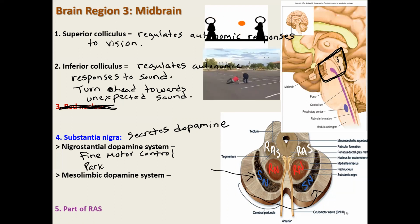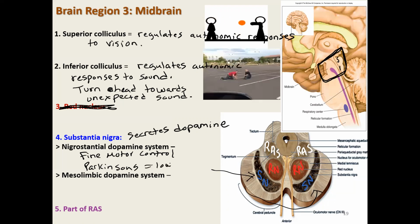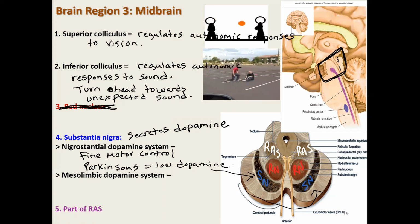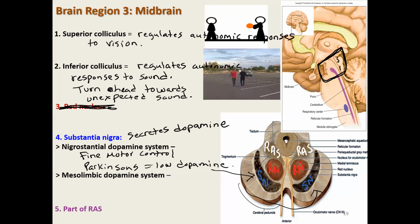Parkinson's, it's due to many things. It's a condition of low dopamine. And that would explain the motor disturbances you find in someone with Parkinson's, because you need that dopamine for the fine motor control. Now, the mesolimbic dopamine system, what was that about? And I just mentioned it before. And another deep cerebral nuclei. Addiction, all right?